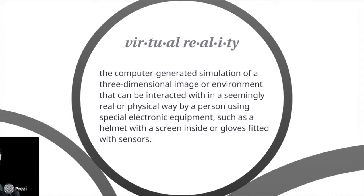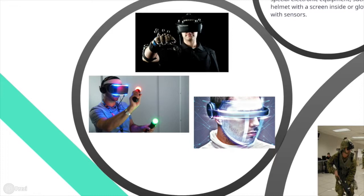Virtual reality is the computer-generated simulation of a three-dimensional image or environment that can be interacted with in a seemingly real or physical way by a person using special electronic equipment, such as a helmet with a screen inside or gloves fitted with sensors.